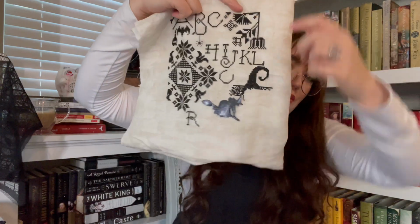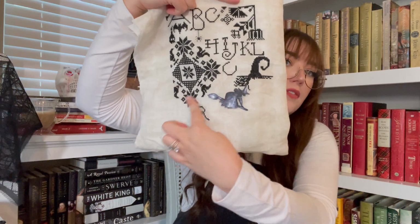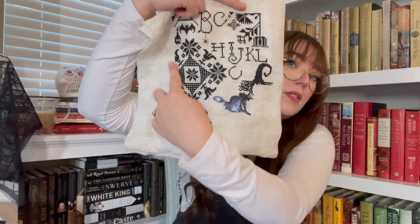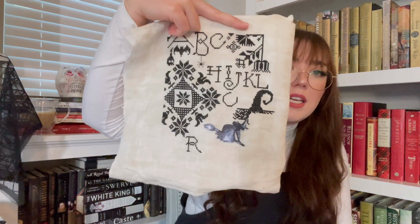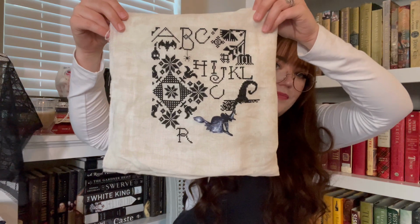So what did I do? I put in the letter R, I started the letter O, I put in a few more dots here, I finished this end side here, and I'm really liking this project. It's super cute and just really fun.